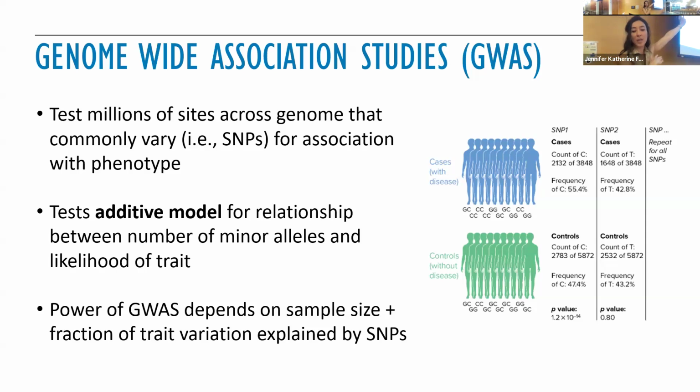depression, so cases maybe in blue have depression versus controls in green. Do cases with depression, what count of Cs do they have at a given spot compared to the controls? And you're basically just counting that up. So does somebody have 2 Cs at one specific location? Do they have 1 C and 1 G, or do they have 2 Gs? And so it's a linear regression or a logistic regression millions of times over. That's what's happening in GWAS studies. And again, they're generally testing an additive model.